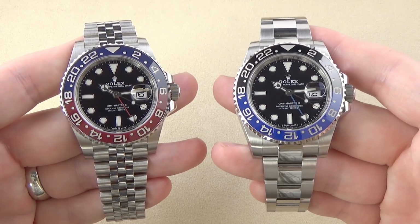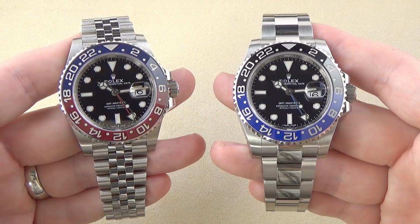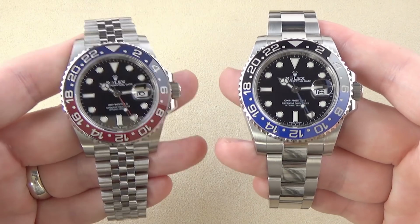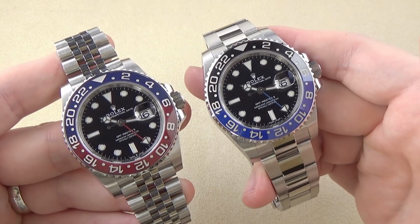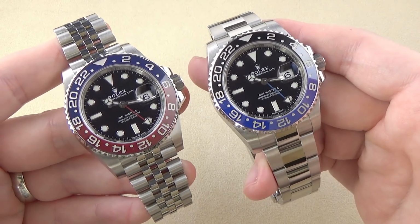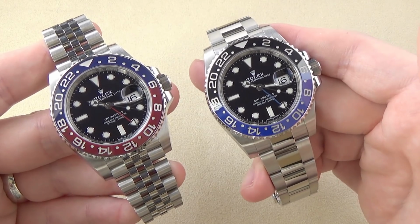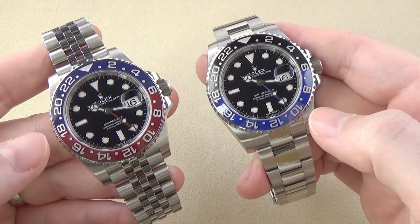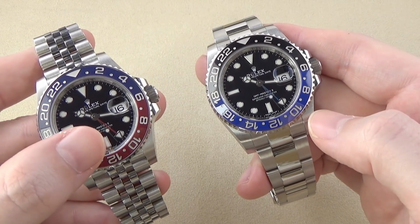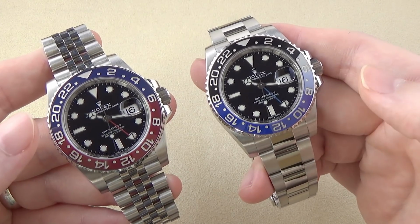But for the most part, I think the real reason that people are drawn to this watch are the visual cues or differences between the two models. The movements notwithstanding, what are the big differences here? Well, obviously bezel color: the Pepsi, the one on the left here, red and blue. The Batman, the watch on the right, blue and black. To go along with those colors of the bezel, the GMT 24-hour hand is colored red in the case of the Pepsi and blue in the case of the Batman.